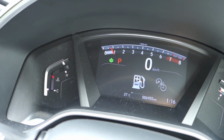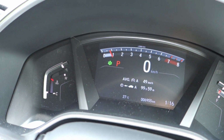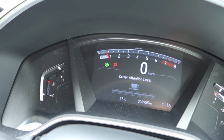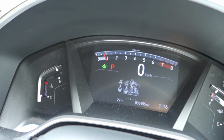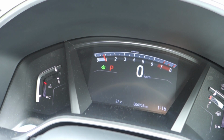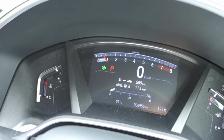But you can also view your average speed, elapsed time, your driver attention level monitor, your seatbelt indicator, media, telephone, display off, and back to the driving data.